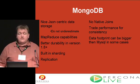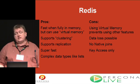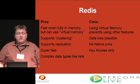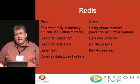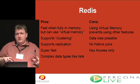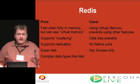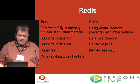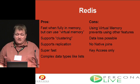Redis. Redis has become incredibly popular, and a lot of people have thought about using this and do use it as a Memcached replacement because it can do persistent key-value stores, which is kind of cool. It used to be forced that everything has to be in memory, okay? But now you can actually use virtual memory, or basically disk space. It does support clustering and it does support replication. It's super fast and does have complex data types like lists.